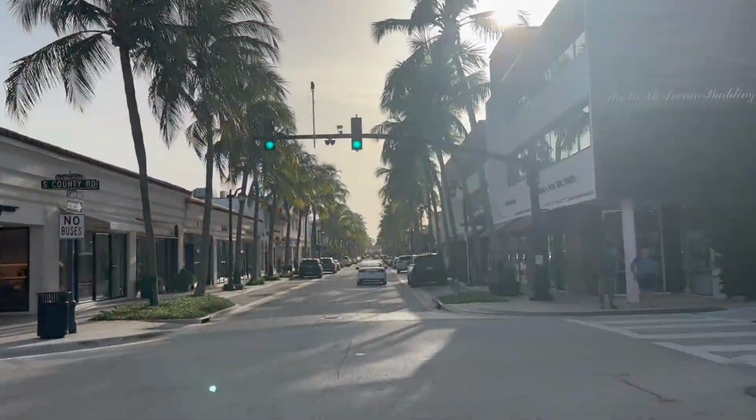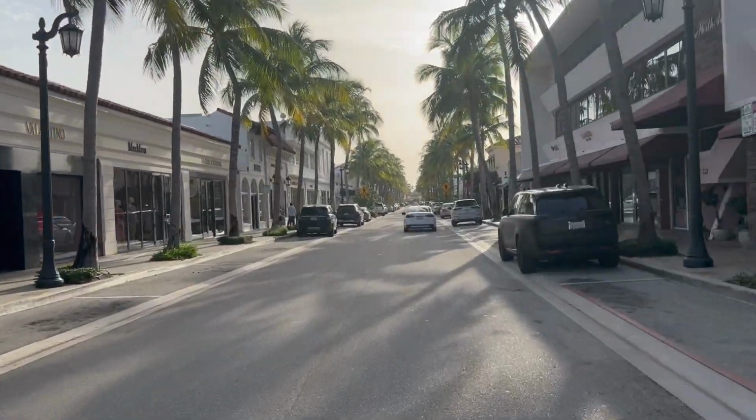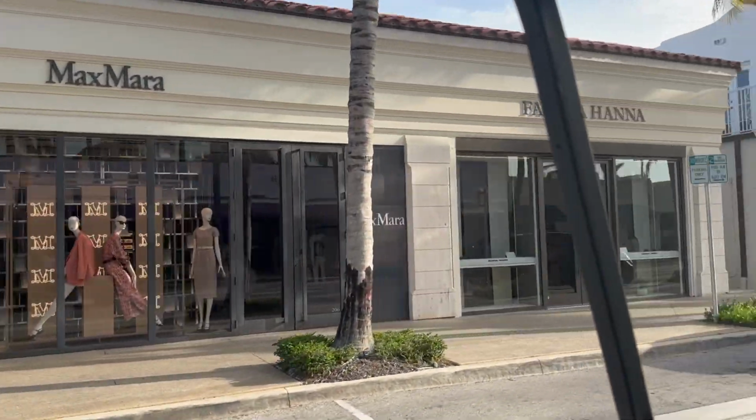I can't believe we made it here. It's pretty awesome, man. This is it. Yeah, halfway done with our 50-mile test run. What do you think, Joe? So far, so good. Yeah, it's cool. Pretty non-eventful, which is always good. So, just checking out these shops. Wish I could afford to shop at some point. Yeah. Someday.